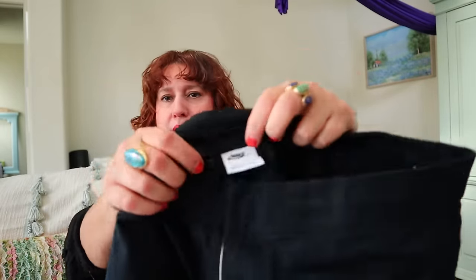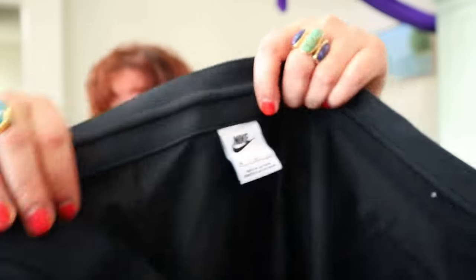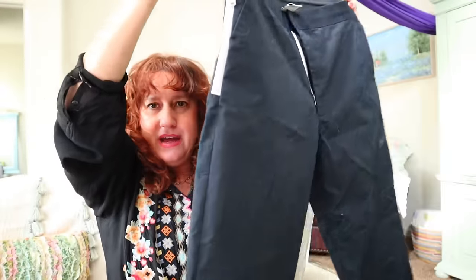These are Nike. I don't buy a lot of Nike because I don't know a lot about it. I don't know what the desirable items are. It's just not my niche, okay? But these are so cool looking. They're a size 36. They feel so neat, almost like structured in some way. They're like a chino pant, and they have these bright white accents and a bright white swoosh.